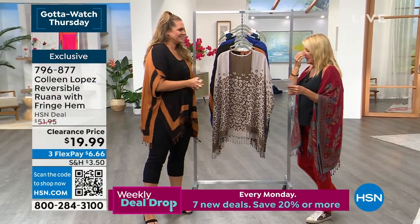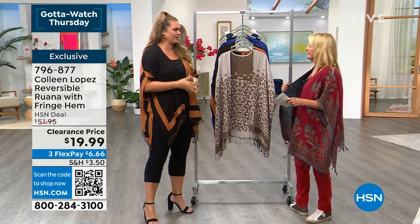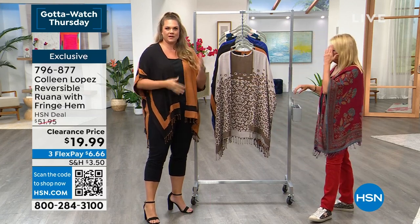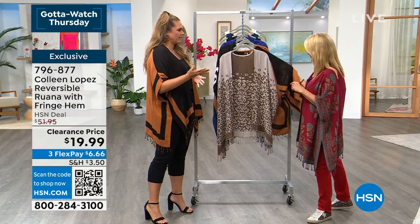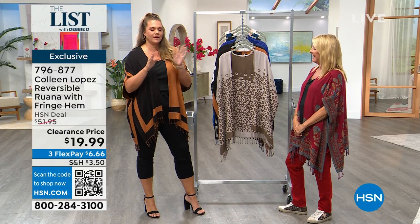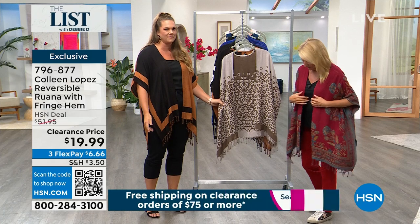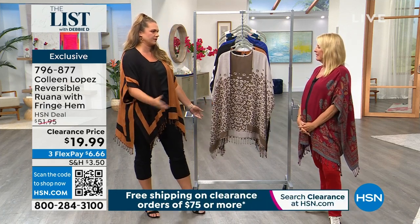Okay, we're gonna do sizing. Really, no sizing issue, is there? No, because it's split sizing. So you're either going extra small, small, medium, large, extra large, 1X or 2X and 3X. And I was actually backstage looking as you were talking about it, and I'm like, this thing is gonna sell out before we even get to air it at this point, which I don't blame everyone, because $19.99, this is a steal of a deal for this topper, and so many great options and colors to pick from.